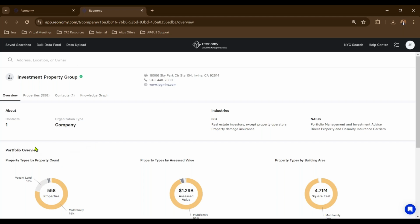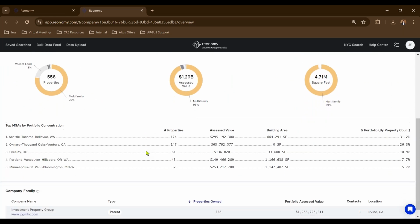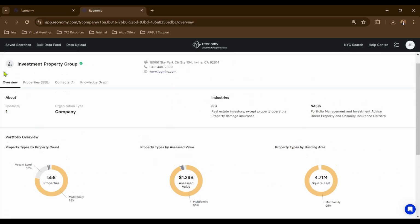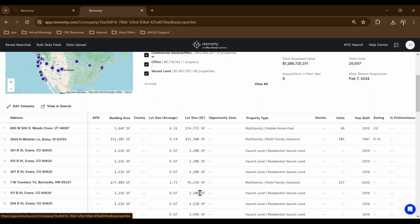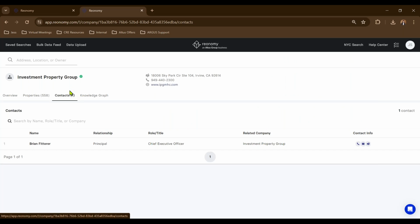This is going to show me what other properties and asset types the owner has invested in. There is this first overview dashboard where I can see things like total properties, assessed value and square feet for all of those properties, concentration by MSA, and some information around the company family. There is a properties tab that breaks down by property type and starts to report on some high-level statistics. You'll have each property in the portfolio listed individually that you can, from here, click through and get into the contacts available within those assets. And then finally, I'll highlight there's a contacts tab. This is any people, their roles that are associated, and contact details if we have those.